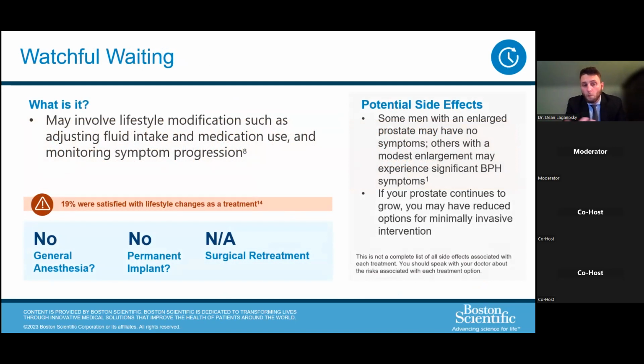So one approach, then we'll go from least invasive to more procedural options as we're talking through these therapies, is watchful waiting. This involves lifestyle modification, the way that we adjust the fluids that we drink or the behaviors that we do to help to manage our symptoms. This is really most appropriate for people with very mild or very minimally bothersome symptoms who don't have any dangerous residuals related to their enlargement of the prostate.